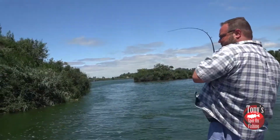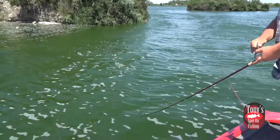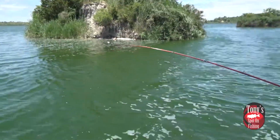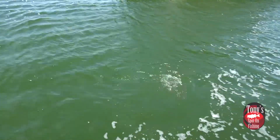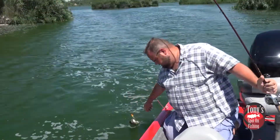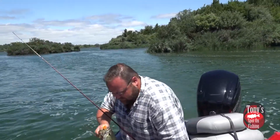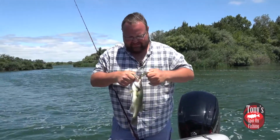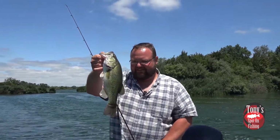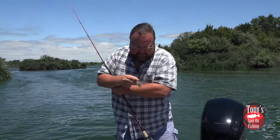There we go. That's a decent one. Oh yes. That's a nice one. Come here, girl. Come here. Oh, get out of that drift sack. All right. Yeah, that's a nice one there. Gosh, they're just so darn healthy out here eating those shad. Whew. Let's go ahead and get her back in. Tell you what, that's another one for the chatterbait.